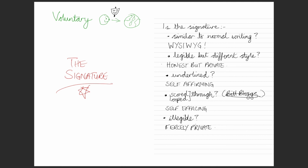If it's illegible, then they're fiercely private people. Again, we've talked about the doctor, and how they have to protect their inner sanctum for whatever reason. Some people feel like that. Nothing good or bad about it, but they're not going to reveal too much about themselves.